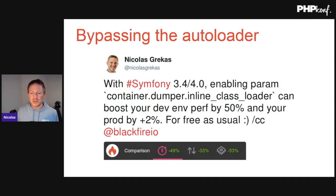We added a way for the generated container to add inline require statements for the classes of every service. So if there is a definition for the Twig service, then we know the file where the Twig class is defined, and we can require it and then bypass the autoloader there. So we gain a few percent, actually a quite significant performance boost in development. And in production, we gain a much less significant improvement, but still 2% is nice.